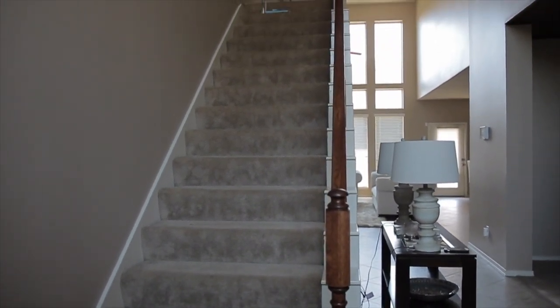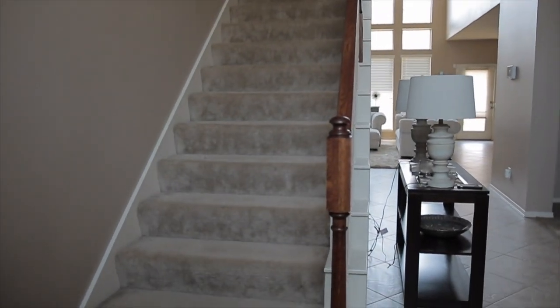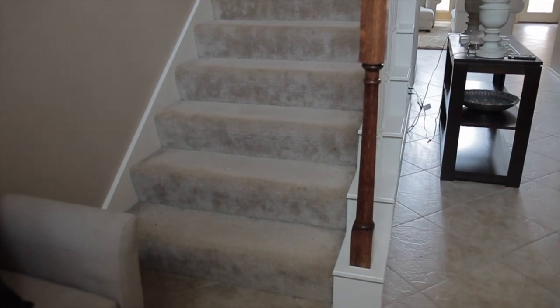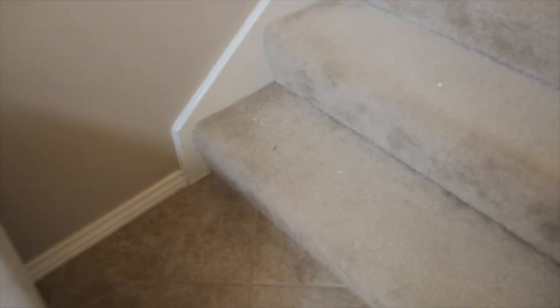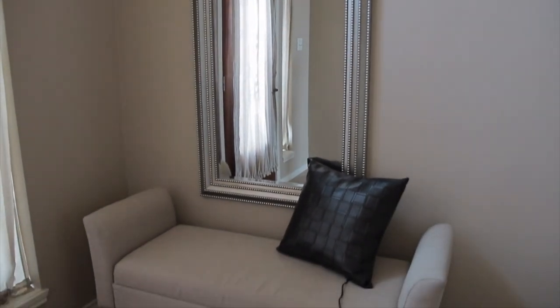So today I am going to be doing a clean with me. I'm cleaning my foyer area and my stairs. They are looking a mess. I'm also going to update the foyer area a little bit with a rug and a little bit of decor. So you'll get to watch me do that.